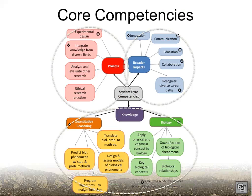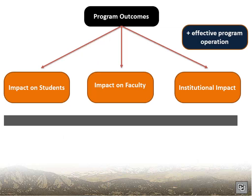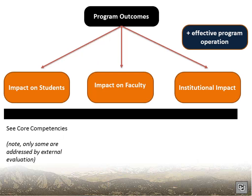In addition, we try to identify some core competencies that we want our students to graduate with. And we focus on process, broader impacts, and knowledge. Each of these aspects, say under process, like experimental design, we try to tie with a specific curricular element, and that would be the idea exchanges or the research rotations or the coursework. And so that's how we try to make sure that our students, even though they're coming from very diverse backgrounds, are marching along and gaining a set of core competencies that is significant with the program that we have.